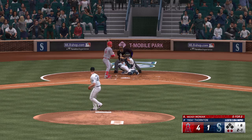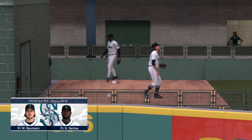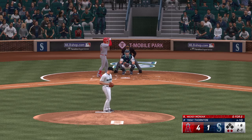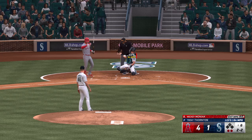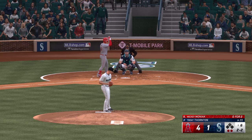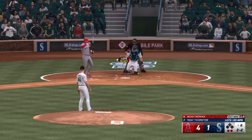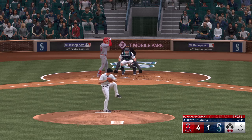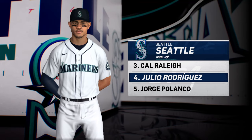Two down, nobody on. Just missed. Movement in the bullpen. Mike Baumann appears to be getting ready for manager Scott Servais. Two outs. Fouls one off. Two and two. Left-hand batter waits. Spoils that one, and it remains two and two. Got him looking. That's a strikeout. Offense held in check there. Heart of the order, 3-4-5 coming up. Angels 4 and the Mariners 1.